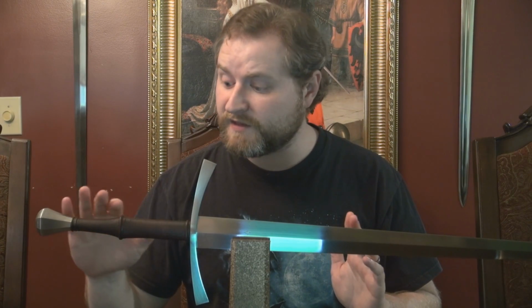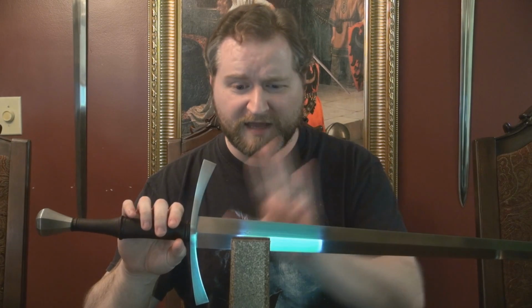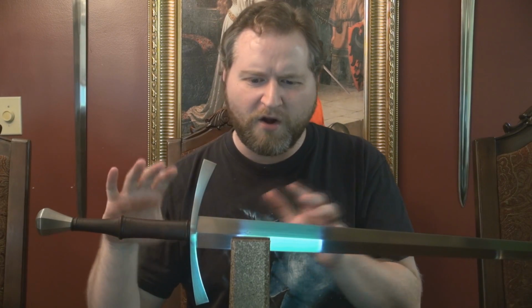It doesn't slip, it doesn't shift, and with the addition of the waisted grip, this whole sword begins to just feel like an extension of the arm. In fact, the whole sword, the blade, the hilt, the wrapping, it all feels like just one solid piece. And that's what's amazing about this sword. It just works so well.